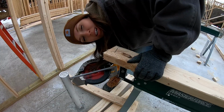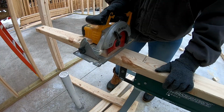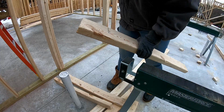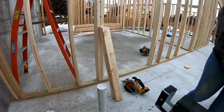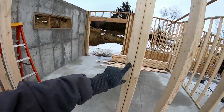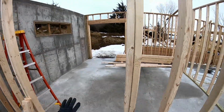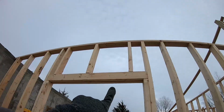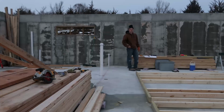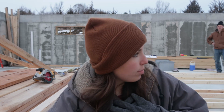I think the battery's starting to die, so it's not as powerful. These are jacks, which are the shorter ones, and then those are headers, which are those ones. And then you call these studs that are next to the jacks kings. So king, jack, and then the headers. The last wall for the evening, I do believe. Well, at least the last one I'm gonna put up, so.